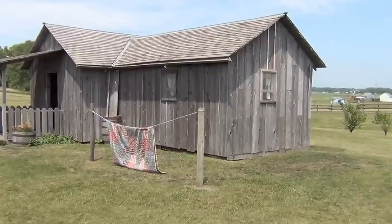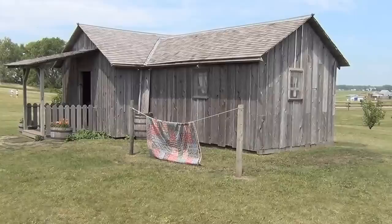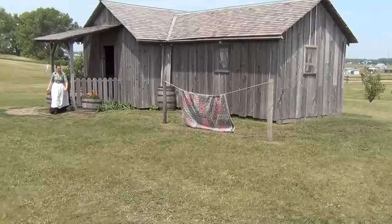The bedrooms are probably about 6 foot by 8 foot, sleeps four. So, get an idea of a small homestead cabin.